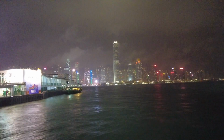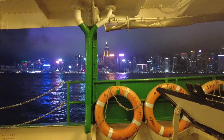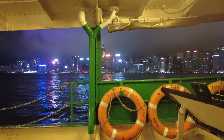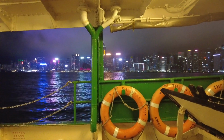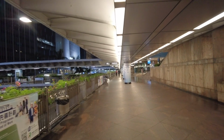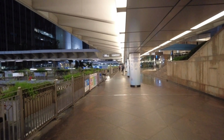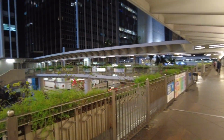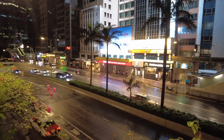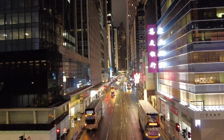We weren't so lucky because it was pouring, but you can still see how beautiful the views and the skyline of Hong Kong are from the ferry. We took the Star Ferry both ways, so we ended up back on Hong Kong Island. And since the weather wasn't that great, we decided to look for another activity that is covered. And that activity was exploring the longest escalator, located in the Mid-Levels area of Hong Kong.